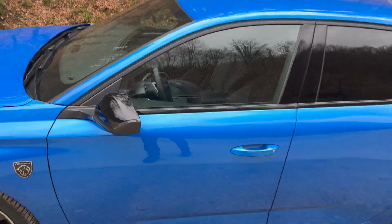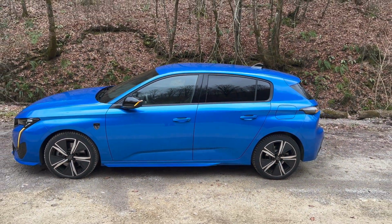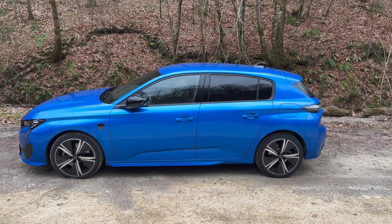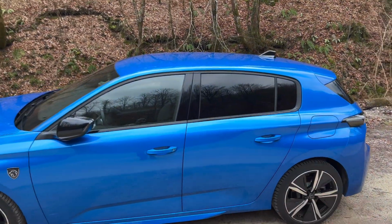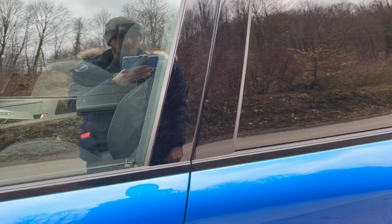Now there's no traffic. I'm gonna back up so you can see the whole car from the profile. It looks very elegant, slightly going down towards the back of the roof. It's not really a coupe, but still good. And you have that black trim, piano black finish on the bottom with the B-pillars.